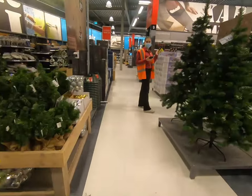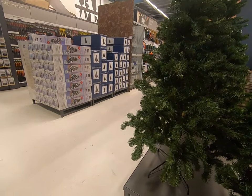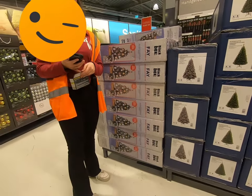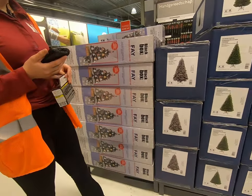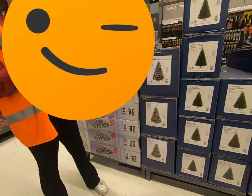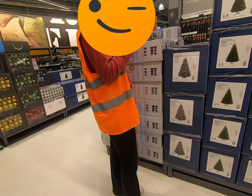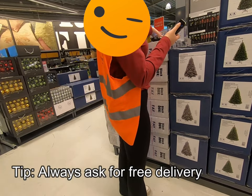Thank you. These are all the Christmas trees here. Yeah, thank you. And is it for delivery? Is it going to be free or? Depends on how much it costs. For example, this Colorado. Yeah, it's not in display now. Yeah, and if we wanted it to be delivered, will this be free or no? I don't think so. Yes, I think it would be. Check it out for you. Thank you.